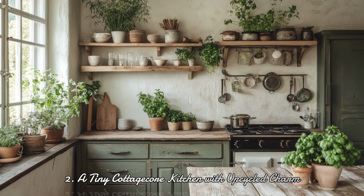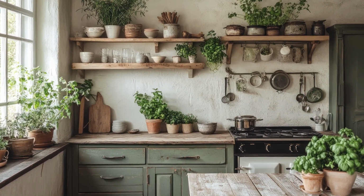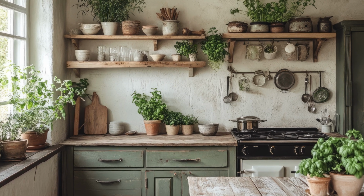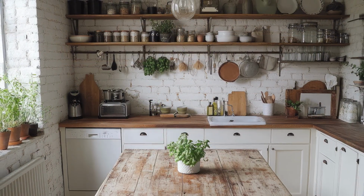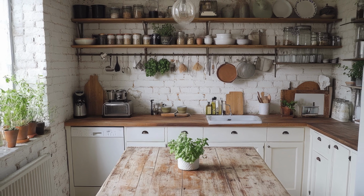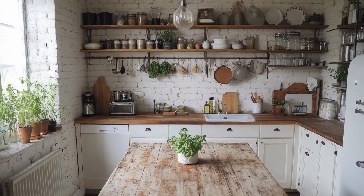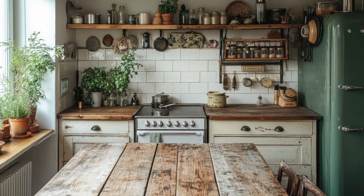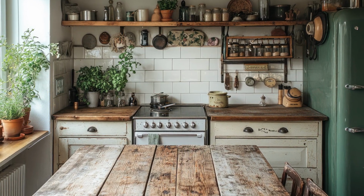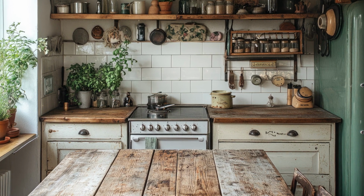Two, a tiny cottagecore kitchen with upcycled charm. A small kitchen can still embrace cottagecore warmth with the right upcycling tricks. An old farmhouse table can be sanded and whitewashed to create a rustic kitchen island. Repurposing vintage tea tins into herb planters adds greenery while staying true to the quaint countryside feel. An antique wooden ladder can be hung from the ceiling as a pot rack, offering a charming, space-saving solution.